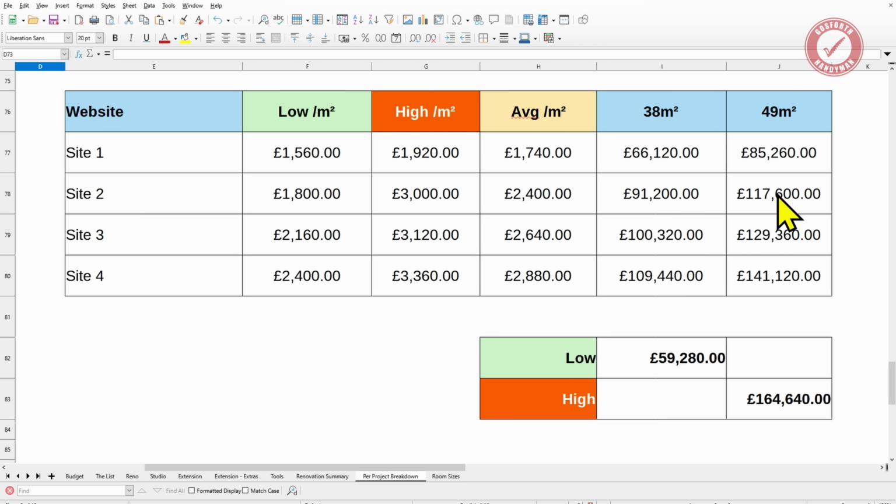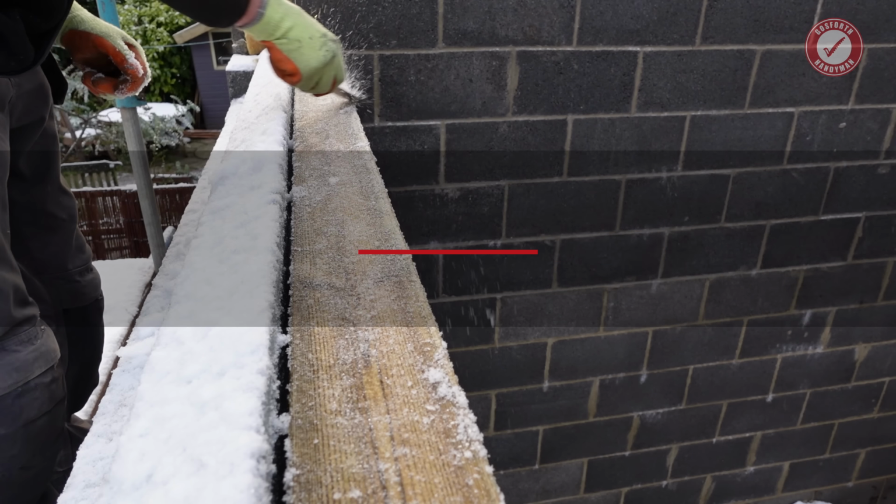Now obviously all of these figures here are just based on the average, but if you work it based on the lowest figure of £1,560 per square metre and the highest potential of £3,360, that gives us a potential price range of anything from £59,000, based on 38 square metres at the lowest square metre price of £1,560, up to potentially £164,000, based on 49 square metres at £3,360. So yeah, clearly this metric for working out the cost of the build isn't really going to work.